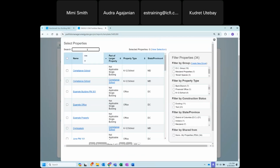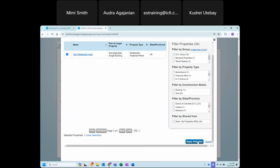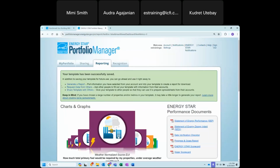I'm going to search for our wastewater treatment plant and apply. And then from here, I will save the template. Alrighty, on trend with our green banner here, we know that this has been successful and it will give us some other options of things we can do.